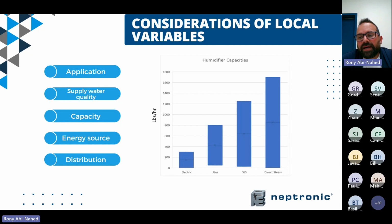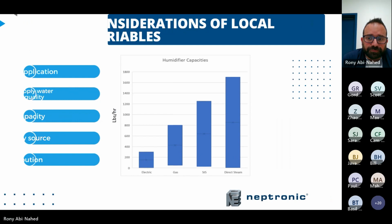You need to know what's the capacity. If you have big capacities, as you see on this chart, it will vary on what type of product you can use. Electric are limited to 300 pounds per hour. Yes, of course, you can use a bunch of electric units to get to bigger capacity, but sometimes the building does not have enough amperage to take all this capacity. So based on also what's available as an energy source, if gas is not available, then it's not an option. And also you need to consider how you want to distribute your steam.